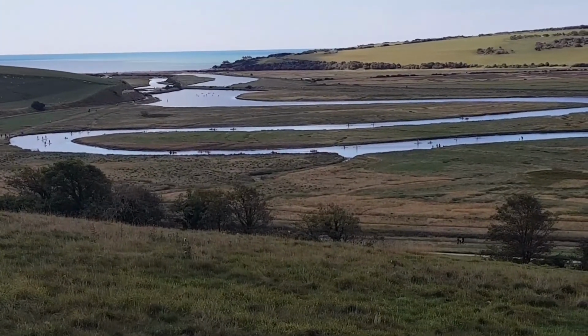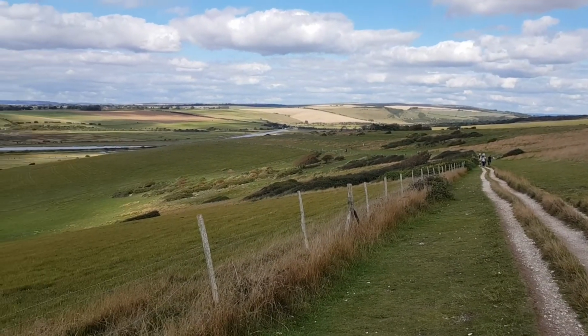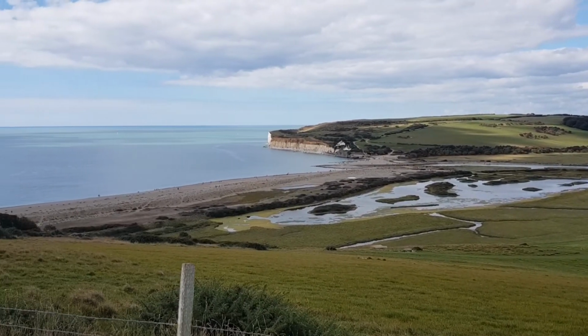Have you done that walk out to the Coast Guard cottages out at the end? That's the direction I've come from. As you can see, it looks beautiful. Definitely come back here.